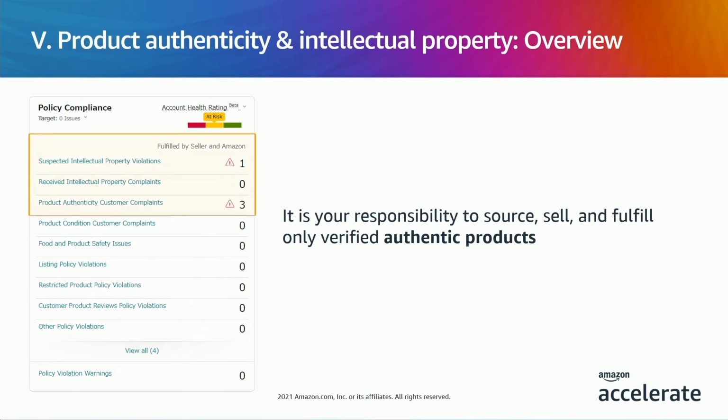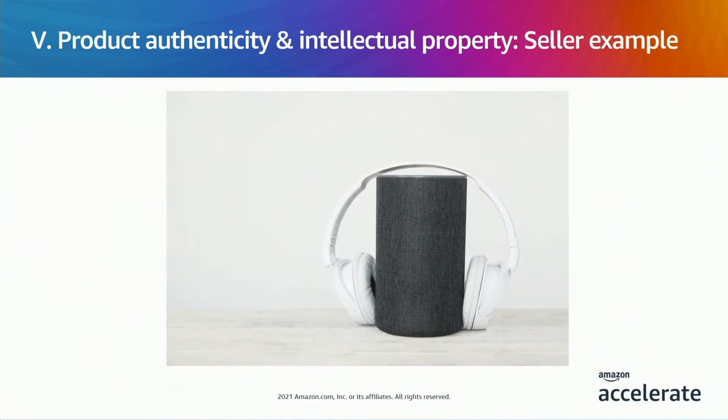Now let's look at an example from a seller perspective. We have a small business that specializes in audio equipment and accessories. Their product is described in their product detail page as Alexa headphones. Now this product is receiving buyer complaints that the product is potentially inauthentic. The account health page now shows these listings as being deactivated due to these complaints. This seller may have set the wrong expectation with their detail pages, which brings us to our first tip.